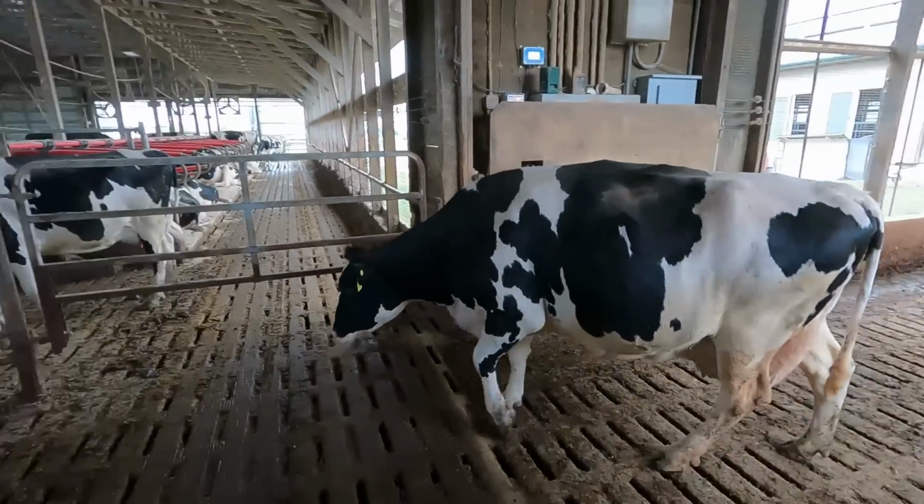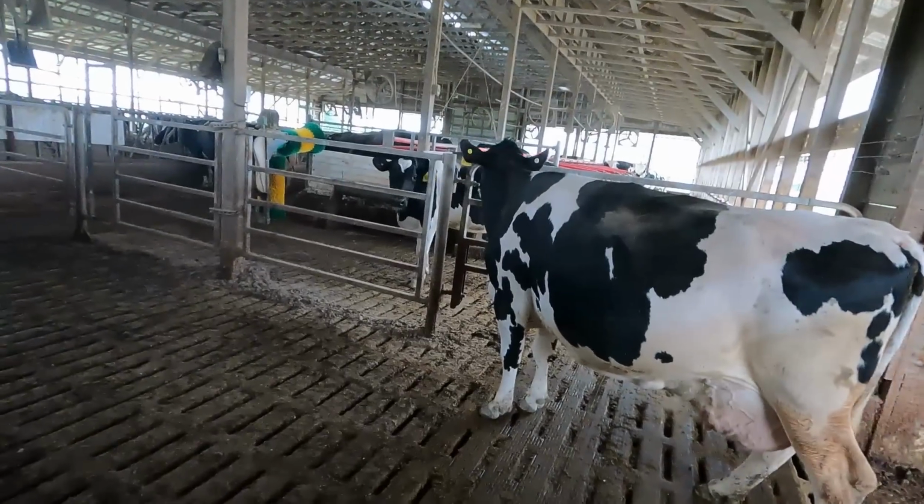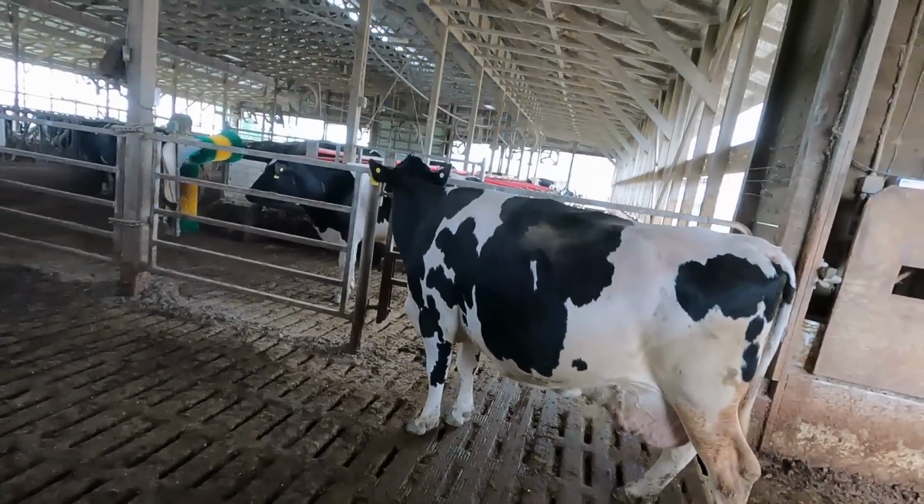Got 2 sorted out from the freestall. These 2 are just not producing very well. That one there's especially starting to get bigger.